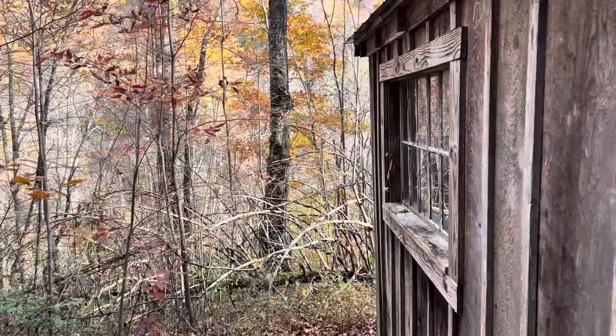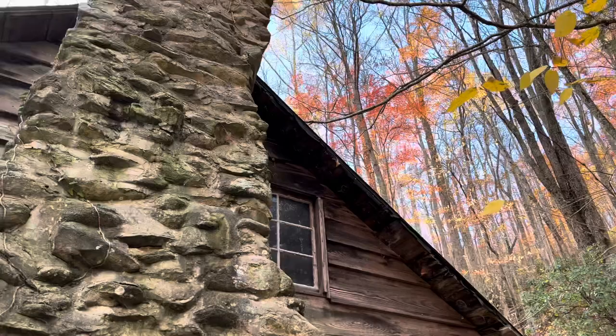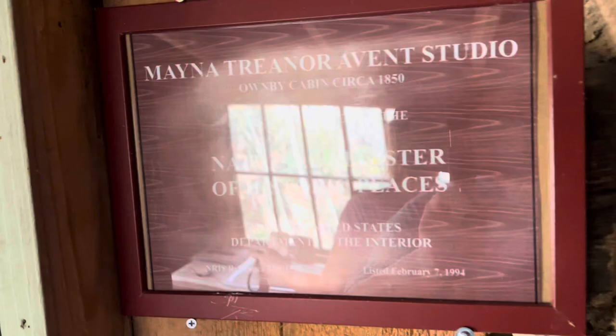I'm kind of a little sketched out with that, the way my camera froze like that. Just, I don't know. Could be wrong, because it could be just coincidence, but man, that's just kind of bizarre. Beautiful colors. All right, so here's the little bit of detail. Mina Trainer Avent Studio. So this is National Historic Places. That's pretty cool.